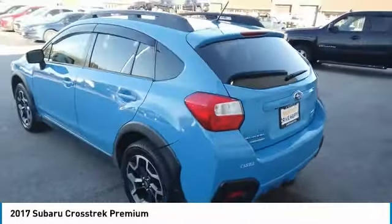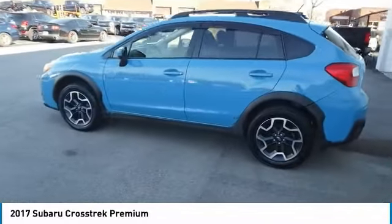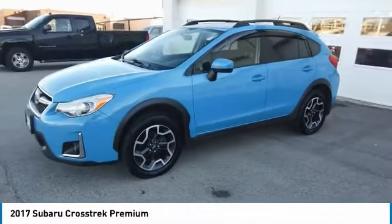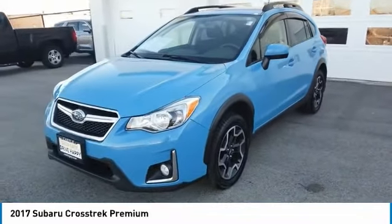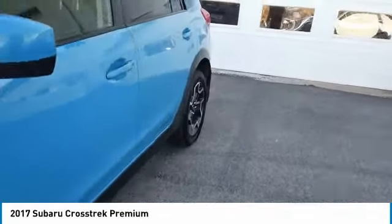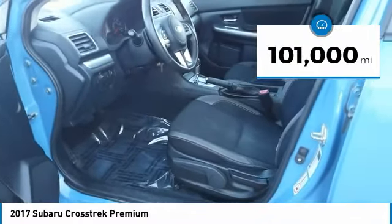The all-wheel drive Crosstrek pulls in the best parts of the award-winning Impreza and adds the details to give this crossover a bit of style among a sea of boring. And since it's a Subaru, you know the Crosstrek is built to last. This vehicle has less than 105,000 miles.